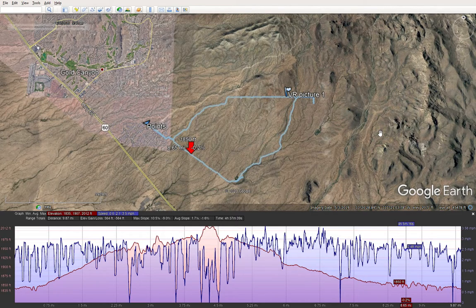Here's a hike I took Friday. I started rather late. Let's see. I started about, this says 12:30. It was really about 3 o'clock. I think I finished about 7 o'clock. This is GMT. So anyway, it was about 10 miles.